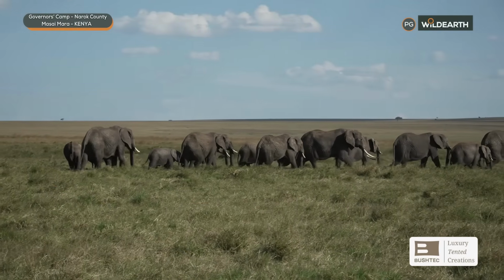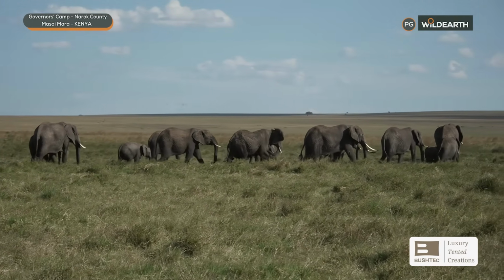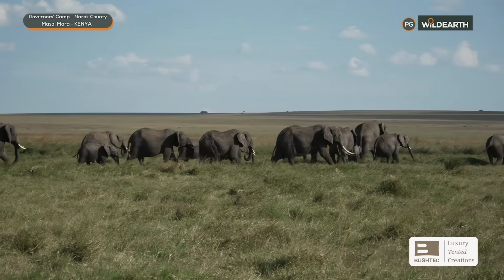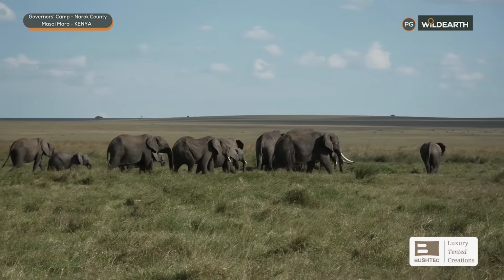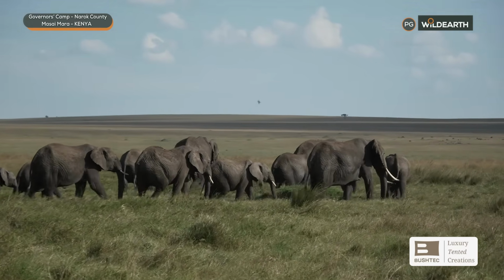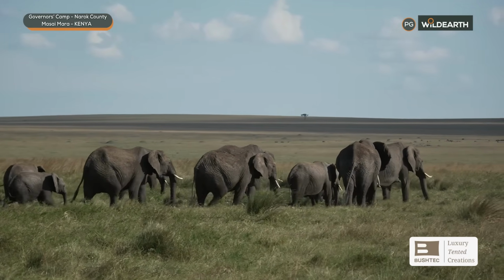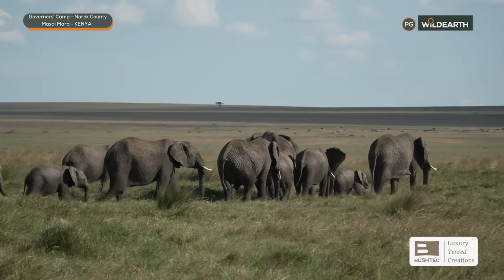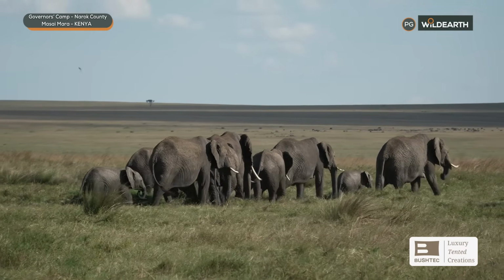We had some family, a mother and two calves at the very beginning, and now I have 1, 2, 3, 4, 5, 20, 25. I mean, a huge herd of elephants. One of the largest elephants I've seen here in the recent past. And talk of a parade of elephants. And we agree with Marcel, it's one of the largest groups of elephants we have seen together since we got to the Mara a couple of weeks back.